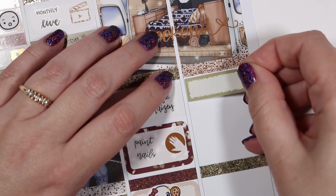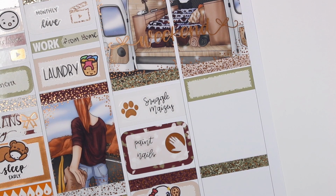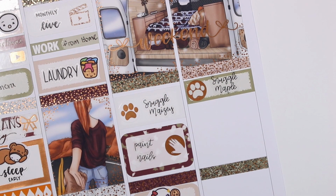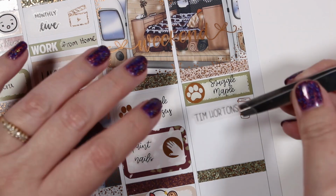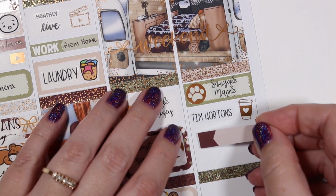Moving on to Sunday, I snuggled my Maple girl. I pulled in another paw print icon from SPC and a snuggle Maple custom script from Kinzi's Creations. That morning, we probably had Tim Hortons delivered, most likely. We probably DoorDashed that. The coffee icon is from SPC and the script is from Kinzi's Creations.